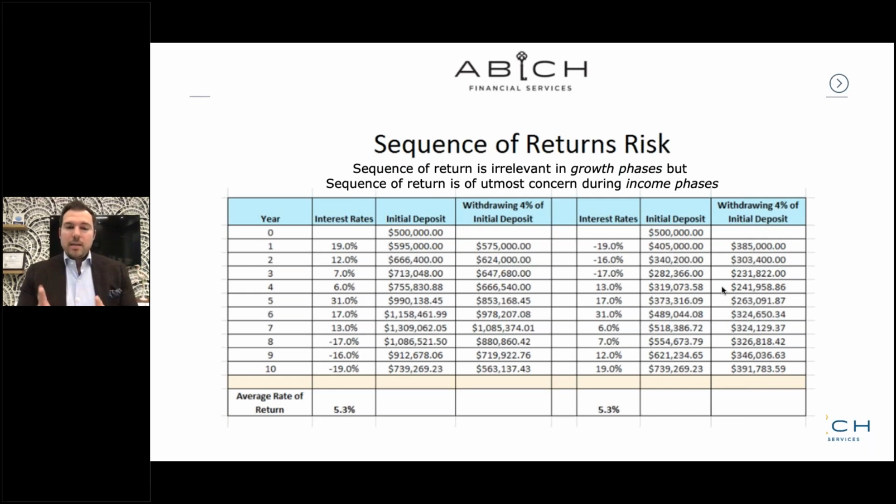And yes, the market's going to come back, and it does. The market comes back here with a vengeance. He's up 7 years there in a row, 13, 17, 31, 19. The next 7 years, the market goes back up, but it's too late. And in year 10, you can see there he only has $391,000 left. He's bitten into his principal by $108,000, and that's money he'll never get back again. Because guess what? In year 11, he has to continue to take money out.